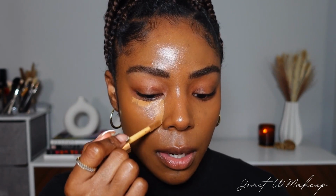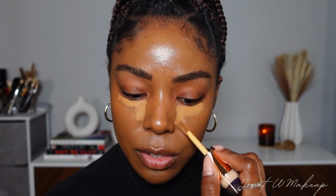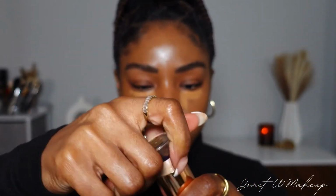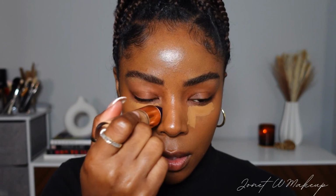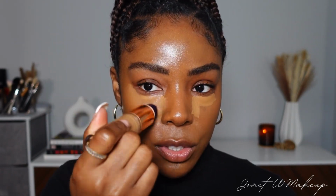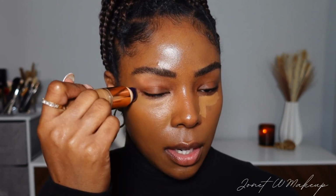So I'm just going to put it on under eye like I normally would. It has great coverage. And I love the fact that it comes with a little brush on the end that's very firm, so you can just pat it in to cover those under eye circles and any blemishes you have. It makes it super easy to get great coverage.